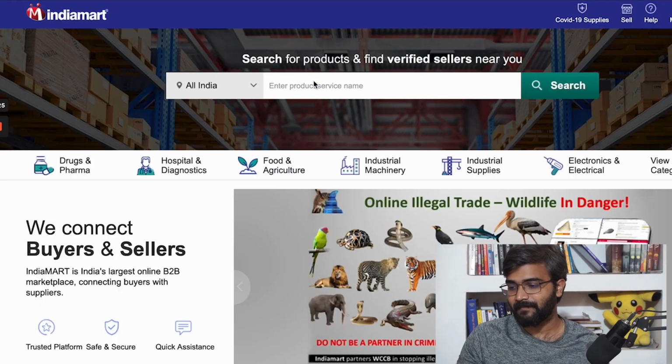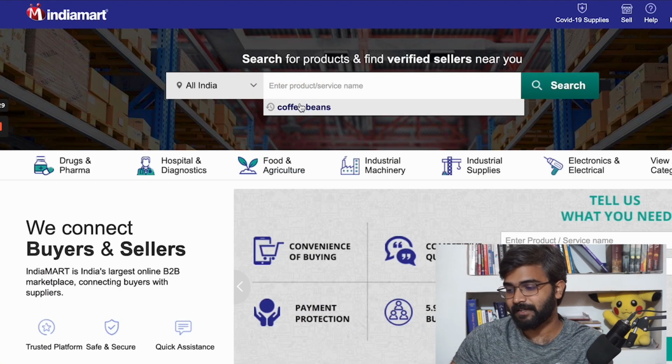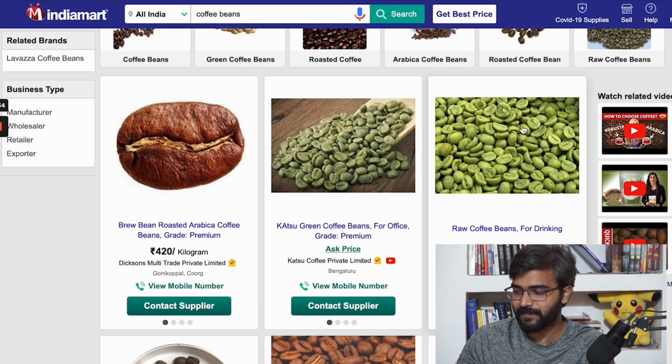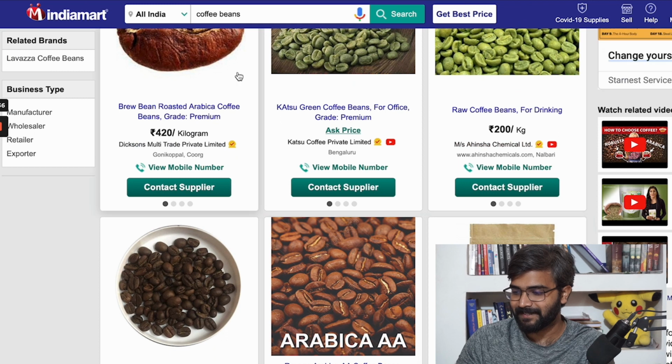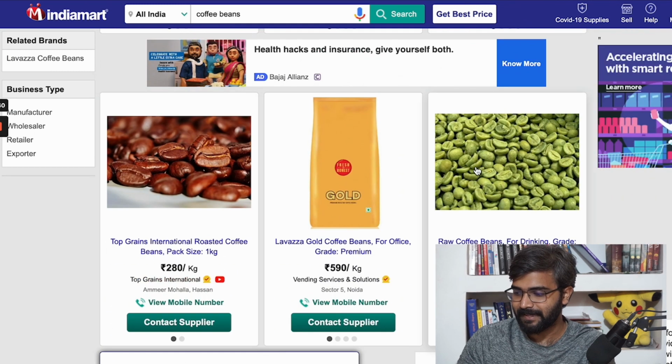So once we figured that out, I went to IndiaMart to source the product. IndiaMart is a B2B platform, in fact the biggest B2B platform in the country. So here you can simply search for the products that you sell. Once you do that, you'll find so many of these, the coffee beans and everything.